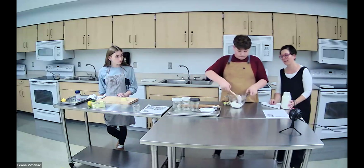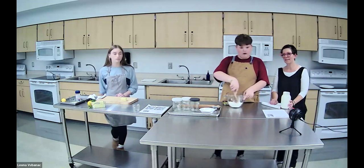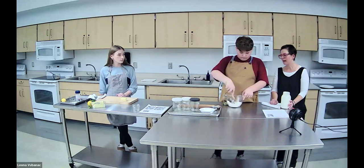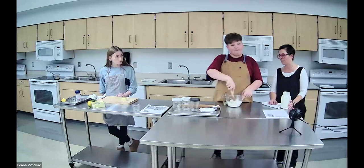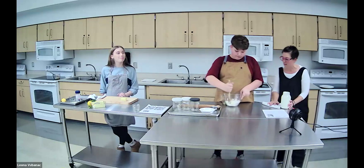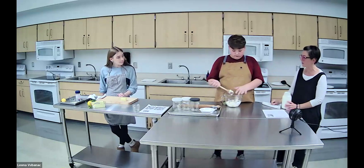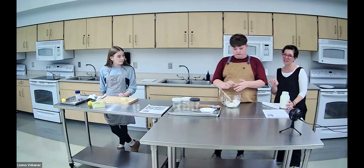So we made this flatbread last week and the students loved it. I like to say that they offer me a bite of their food, they let me taste their food, but not with the flatbread. It was all gone immediately. So this is it. This dough is just this simple. And now Ivan's going to put quite a bit of flour on his hands and roll it into little balls.